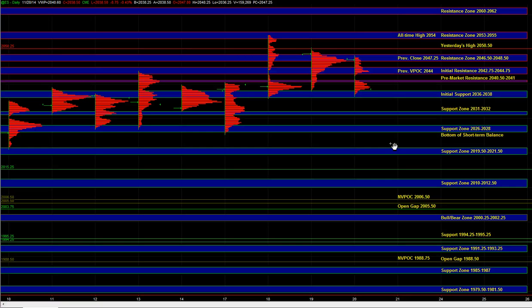So in the overnight session, we saw that sellers were more dominant and ES came back down towards that 36 to 38 support, and responsive buyers have been active there. So at this point, heading into the open, the main resistance is really around 40 to 41, and we have support at 36 to 38, and the market is at an inflection point where we can get some directional movement.